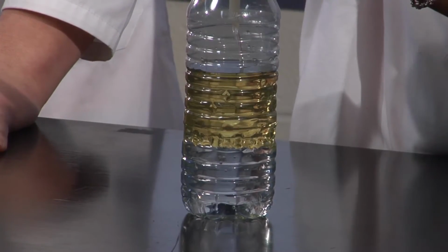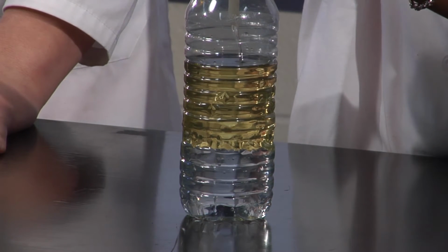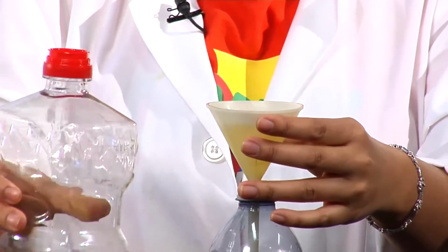Now do you see how the oil and the water are separating? Before you move on to the next step, make sure the water and the oil are completely separate. Okay, what's next, Kelvin? So next, we're going to take our food coloring and we're going to drop about a dozen drops into the bottle.